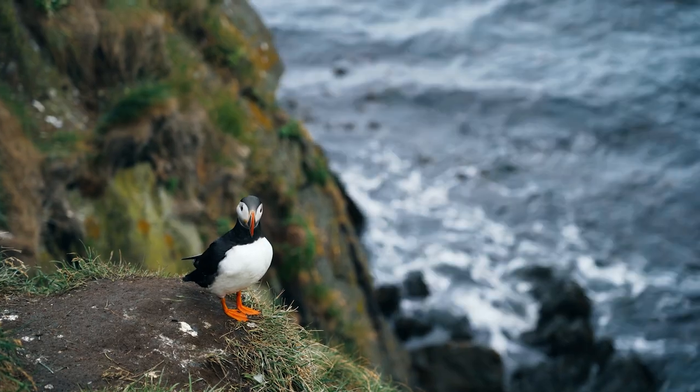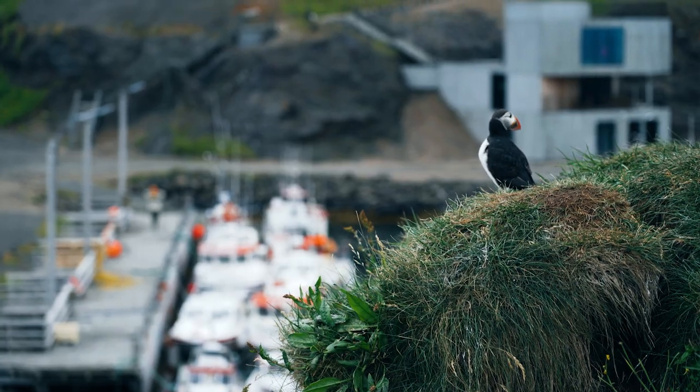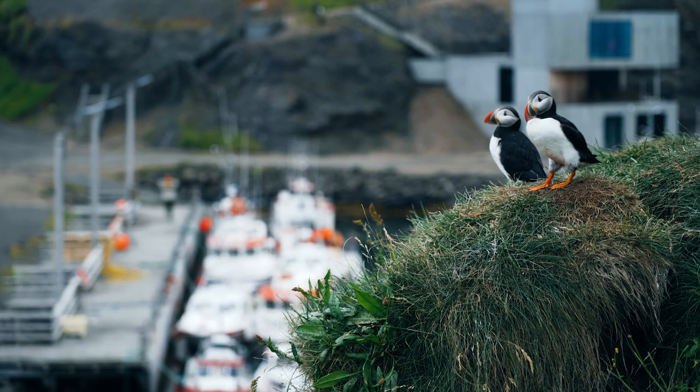So you want to know where to see puffins in Iceland. Most people that visit Iceland in the summer are looking to see puffins, for good reason. They are the cutest bird ever. And by the way, did you know that they're monogamous?